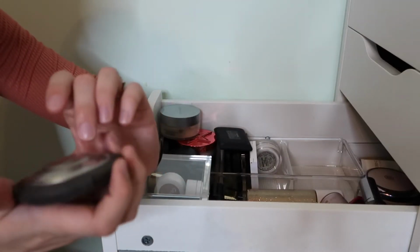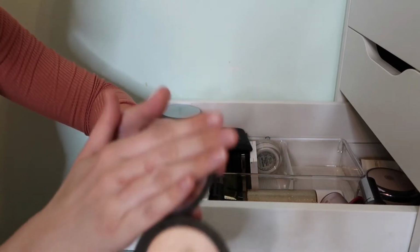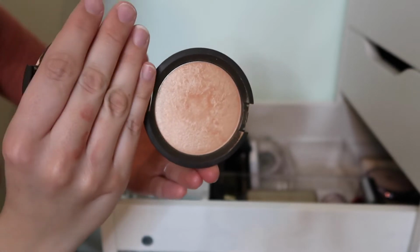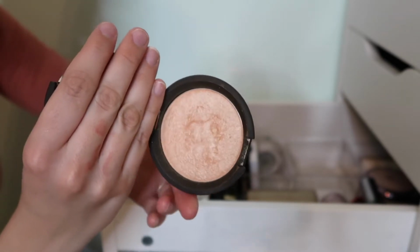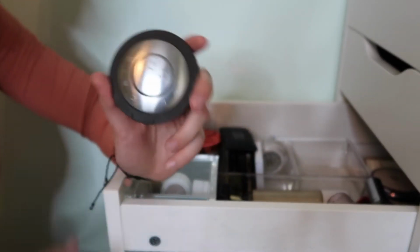Then I have the OG Becca and Jaclyn Hill Champagne Pop. Also not a big fan of this. Like, I have other highlighters that I like more, but as you can see, I have used it. It definitely has use. I will keep it because this is just like a classic, so I don't want to get rid of it.